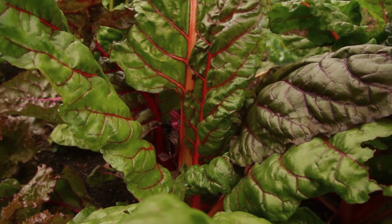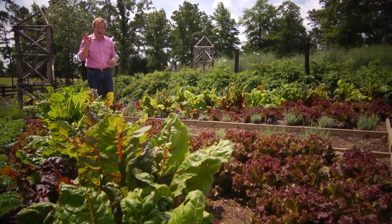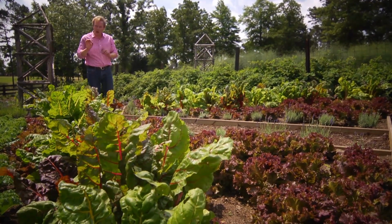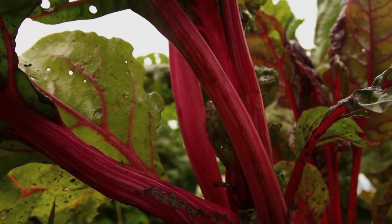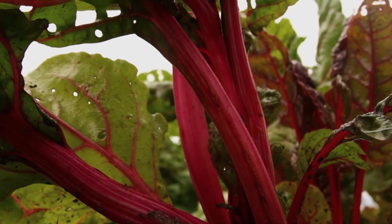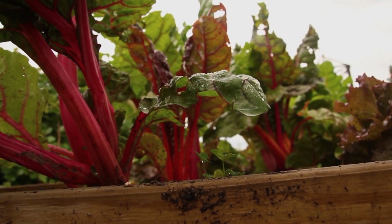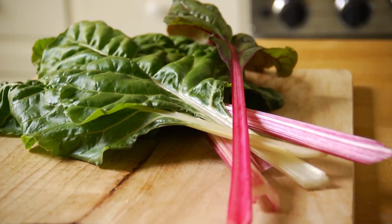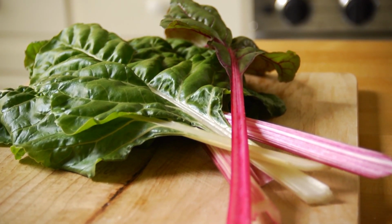Look how beautiful it is. But hey, this vegetable is more than a pretty face. This is an outrageous vegetable in that it is so good for you. Chard, in fact, is considered one of the healthiest vegetables available. Who'd have known it? Like other leafy vegetables such as turnips and collard greens, Swiss chard is off the charts when it comes to the amounts of vitamin A, C, and K it contains.